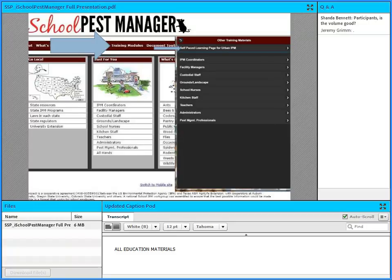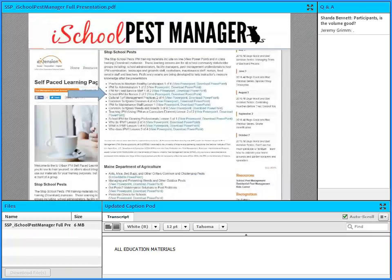Okay. Looking at training materials, this slide shows the training modules button. I want to focus on this for a second. When Dr. Gouge was talking about her Stop School Pest project, we developed the link on the School Pest Manager website so that you could get to those training modules easily. You can also get to them on the mobile app. It's called Self-Paced Learning. Either way, you can get there.